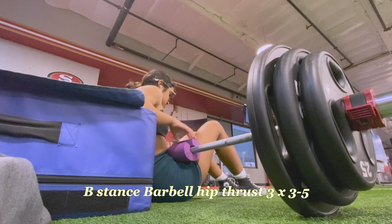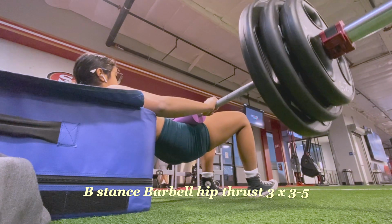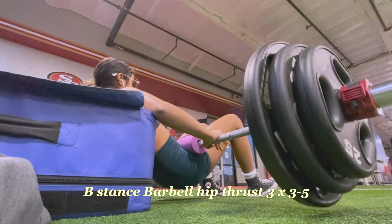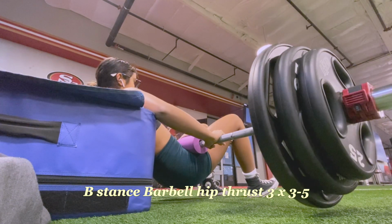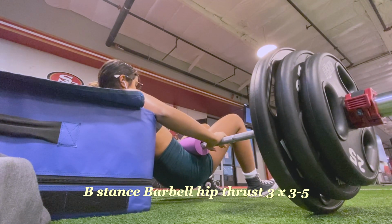Again, we have B stance hip thrusts, and for today the rep range is lower, so I made sure to go heavier. I find it harder to keep integrity with the form while going heavier for most movements, but for hip thrusts I feel like I could keep on going heavier, especially if the height of the block I'm leaning on is the right height.